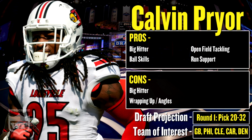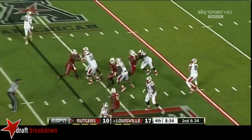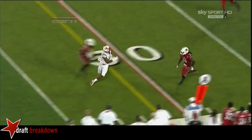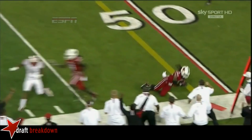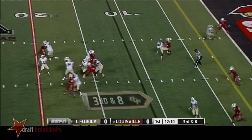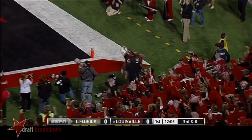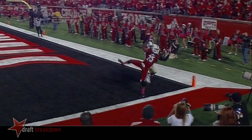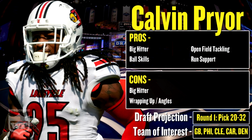Now, his ball skills, another thing I noticed about his game. There were a couple of times where he made some great interceptions, some great grabs through the air. I think the most notable one was against UCF. I think it was the Blake Bortles interception. It looked just phenomenal, and he got his tippy toes in bounds. So Calvin Pryor, definitely, ball skills is another plus.